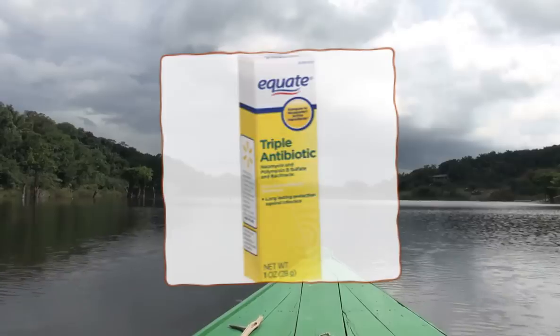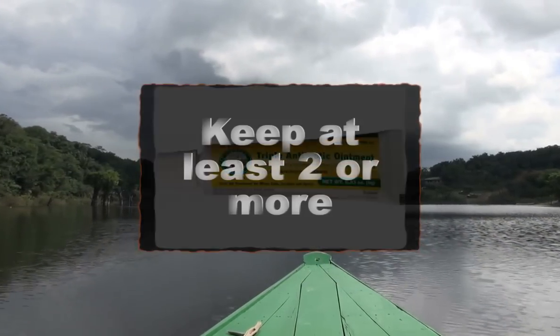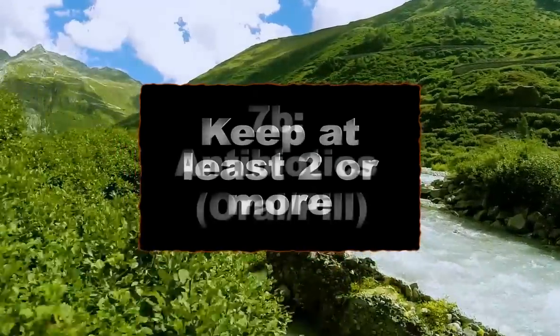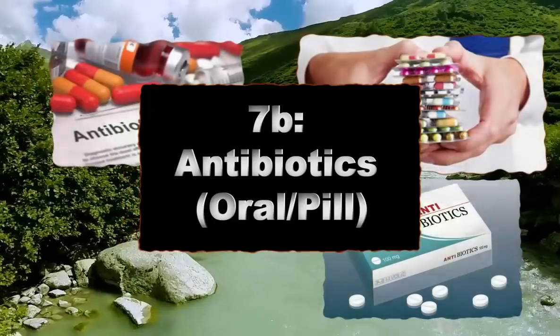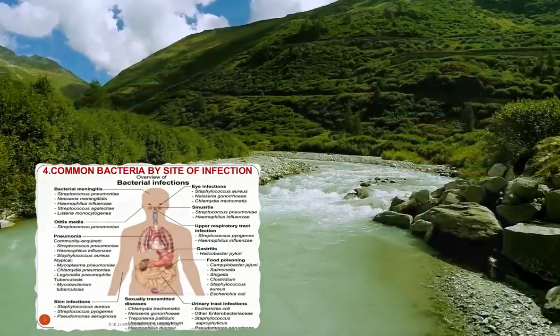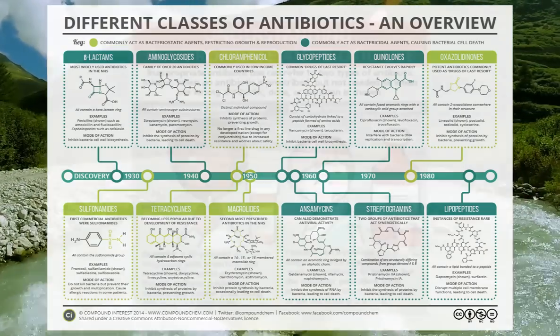Without antibiotic cream or ointment, the smallest cut or abrasion can develop a life-threatening infection. Keep at least 1 to 2 tubes of these in your kit. Antibiotics are needed for the same reason as the antibiotic cream, though these may be a little harder to obtain and sometimes they can be pricey. But having oral antibiotics is a distinct advantage in a long-term situation.